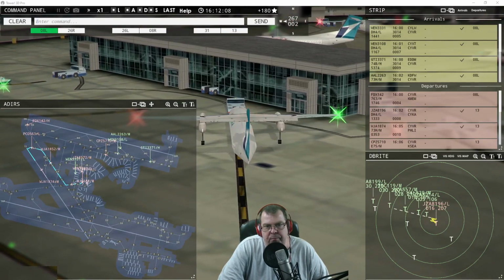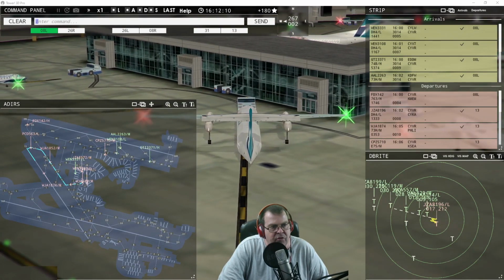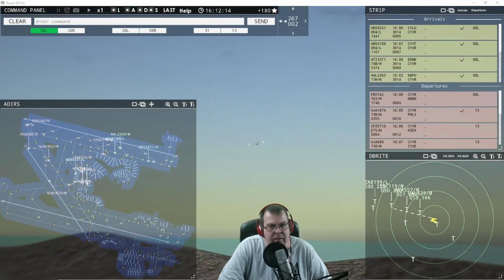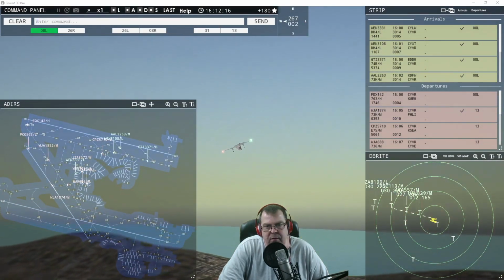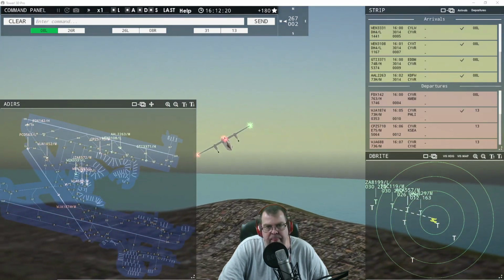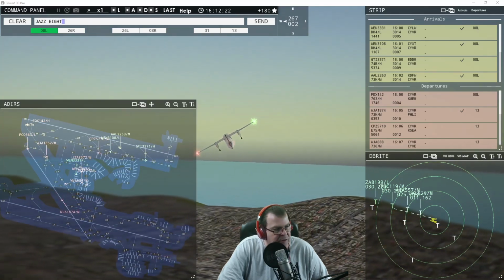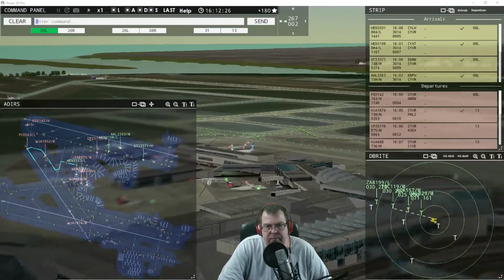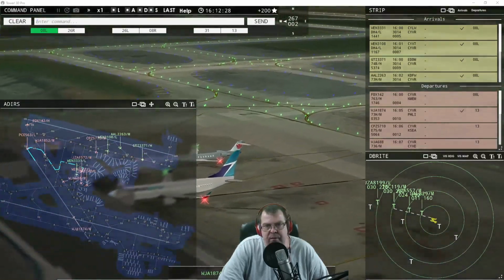Tower, Air Transat 119 inbound runway 08 left. Jazz 8196, contact departure. Good afternoon, Jazz 8196. Ground, Jazz 8572 request pushback. Jazz 8572, pushback approved, expect runway 13. Ground, 13 pushback approved, Jazz 8572.